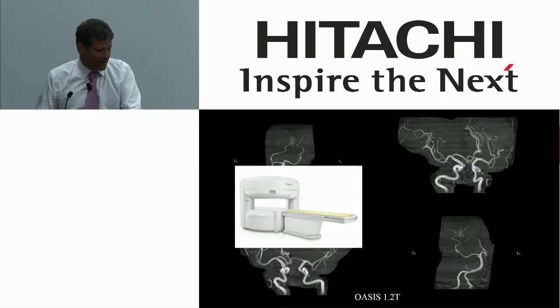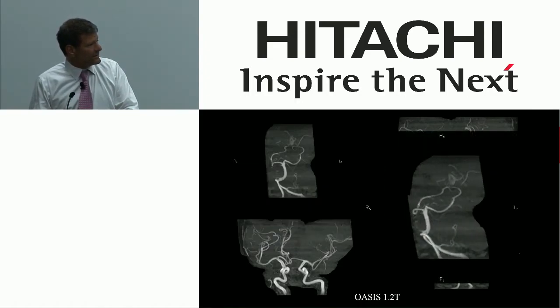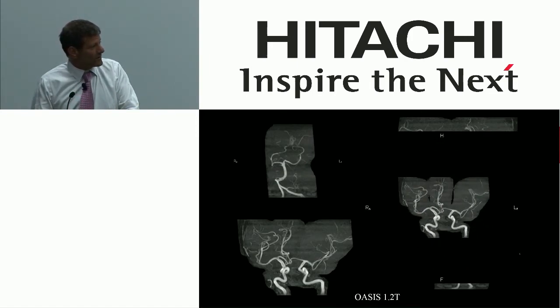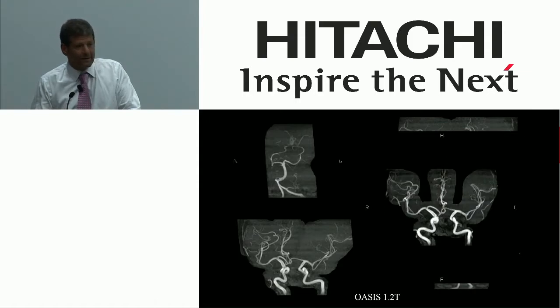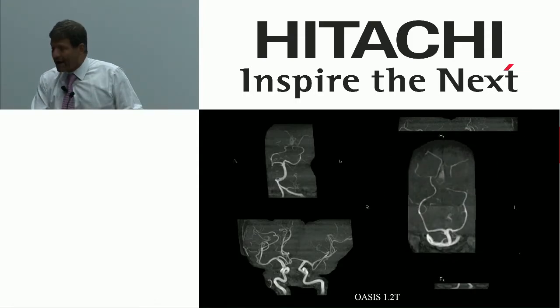Perfect. All right, so for the rest of our time together, we're going to do a little show and tell and just show you the kind of work that we can do. And you can see that this is not your grandmother's open MR scanner. It's just not. This is a high field system that performs high field exams.